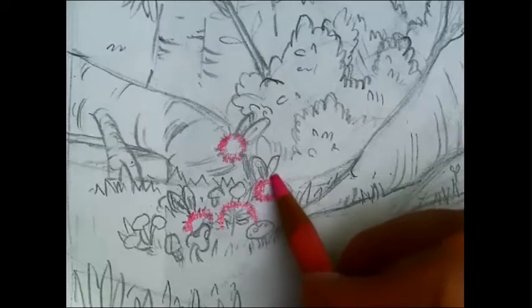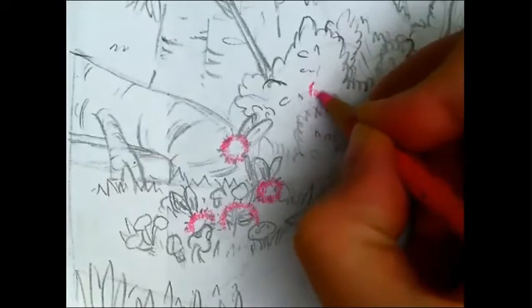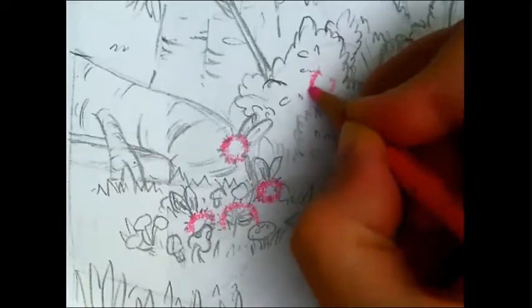Oh, I only drew four fairies. Even numbers kind of look weird sometimes. I'm going to add one more over here just for fun, just to uneven it out.